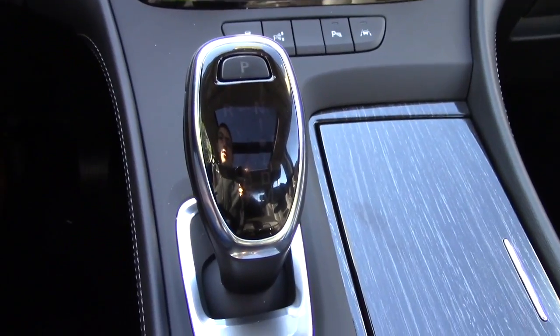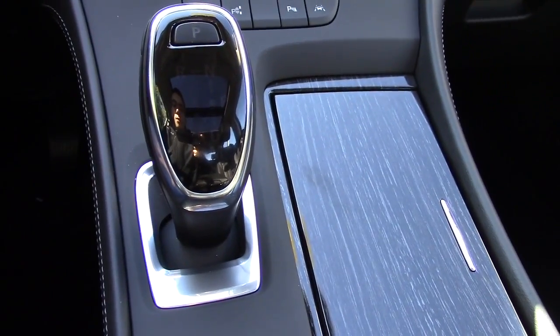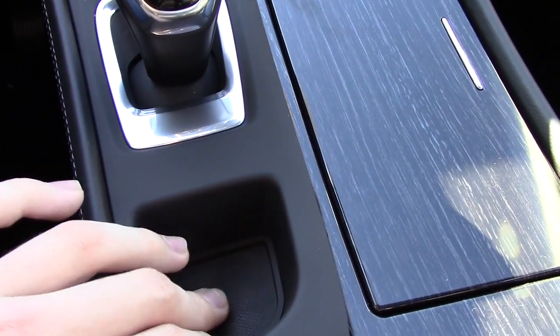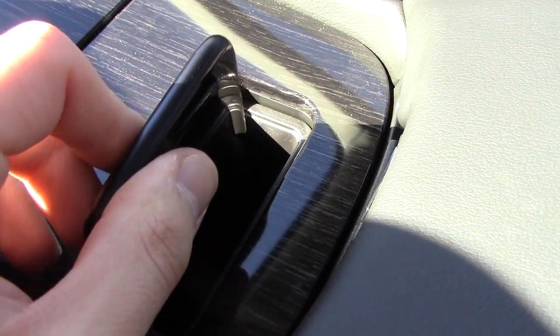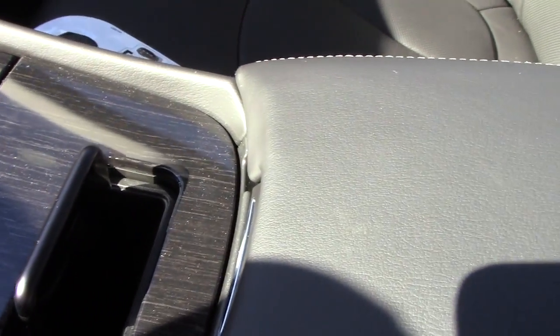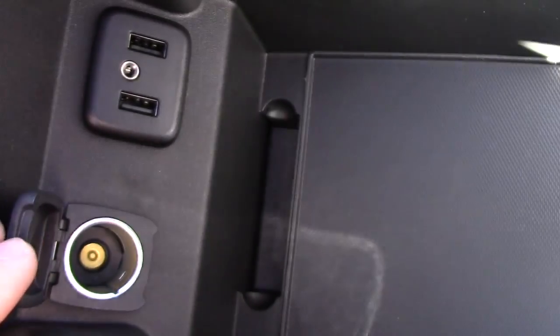So it's definitely a different system that you're going to have to get used to, but it does work very well. You have a little storage tray right here, and you have a little pocket right here, maybe to put your phone or whatever you want in there. And then over here you have a nice storage area. Put whatever you need in there. You have 2 USB inlets, an auxiliary, and a 12-volt power outlet in there.